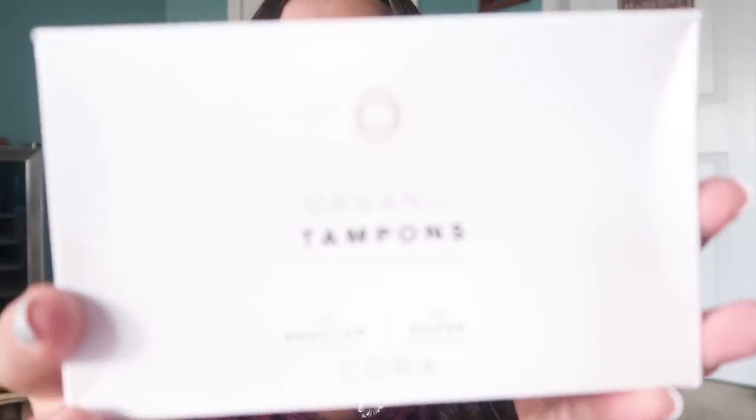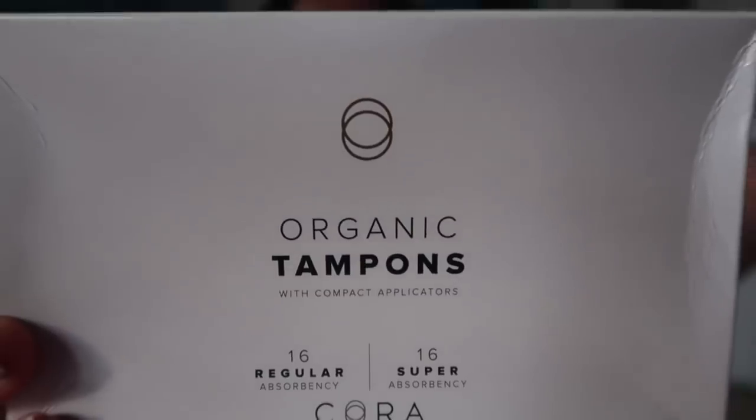Because Grove is not a subscription. I order at will. So I could try the Cora and still not have to be involved in a subscription, so to say. So I was really excited about this. They rave about these. This is all organic. And there is 16 regular and 16 super in here, so that's 32. I think that's great. It's gonna last me way more than a month. So I'm really excited that Grove started carrying these because this completely made my day.